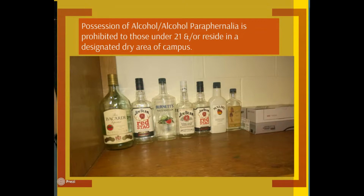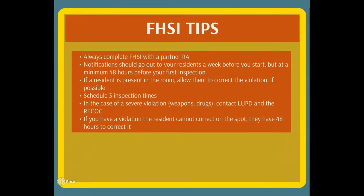The following tips are reminders for you when completing a fire health and safety inspection. Always complete fire health and safety inspections with an RA partner. Notify your residents a minimum of 48 hours before your inspections take place. Notification should be placed on your hall a week before inspections start, and these inspection notification flyers can be found in this module as well as provided by your REC. Please remember to schedule at least 3 inspection dates for yourself.